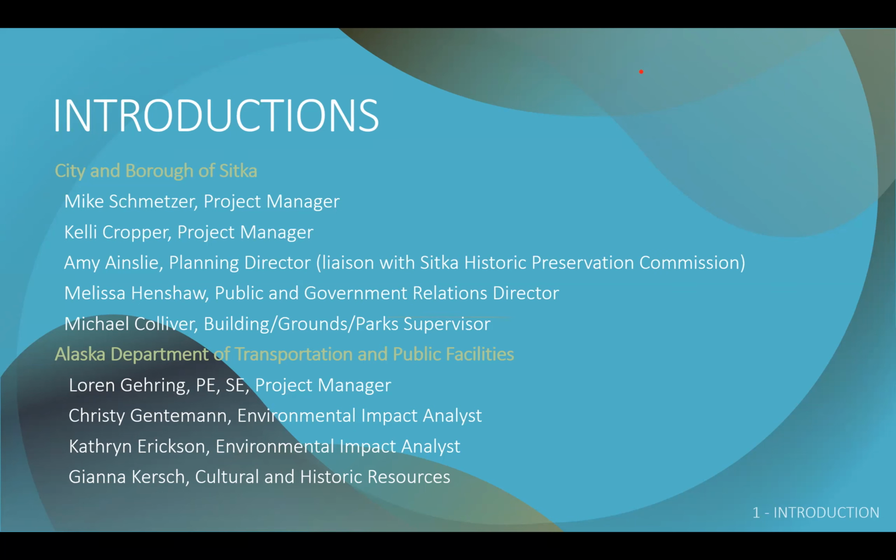For the Alaska Department of Transportation and Public Facilities, we have Lauren Gehrig here, who is the DOT project manager, Christy Gentman for environmental impact, as well as Catherine Erickson and Gianna Kirsch for cultural and historic resources there in the back. I will now turn it over to the project team to get into the specifics of the evening, share the design of the project, and give you an opportunity to weigh in.